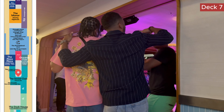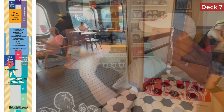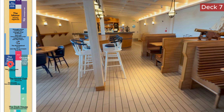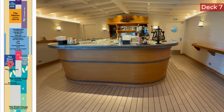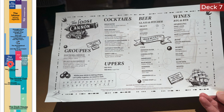This is also where they do the karaoke when you're on board. What's interesting is you walk through this area and then you actually come forward to get to the Loose Cannon. That's correct. I call this a secret spot because no one knows that this is there, because you have to walk aft, then walk in, and then walk forward. It's really weird to get to, but this space always is empty, and the service is great back there. Yeah, and they've got a unique menu. You do not want to miss out on that.